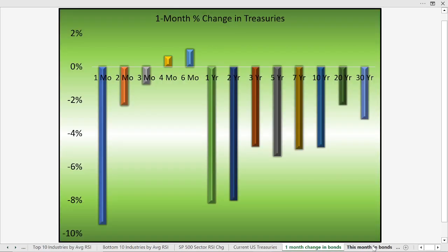For example, here is the 1-month percentage change. This is a change in the yields of U.S. Treasuries, how much they've changed over the past month. And we can see that the 1-year yields have dropped 8%. The 2-year, 8%. The 3-year bond is down 5%. The 5-year bond at 5% as well, roughly, a rounding here. But we see a massive drop.